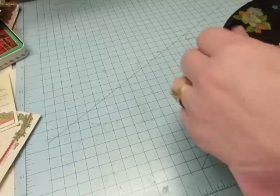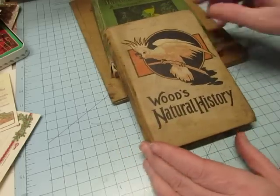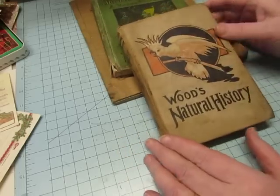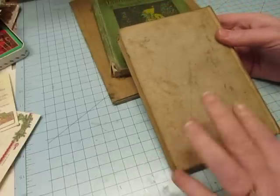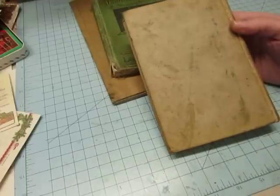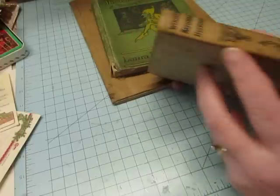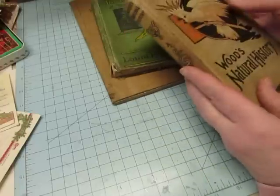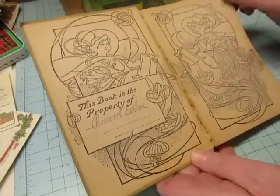And then I got 3 books. I got Woods Natural History. I'll clean that cover up. I really like the cover. It's pretty gross looking, but hopefully I can clean some up and I can paint over it or just let it be all old and rustic. I like this spine, but I will have to make a bigger spine. It's got really pretty end papers.